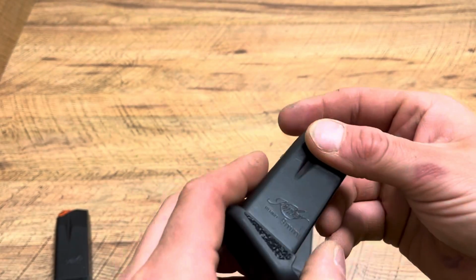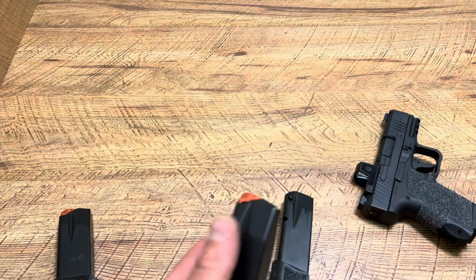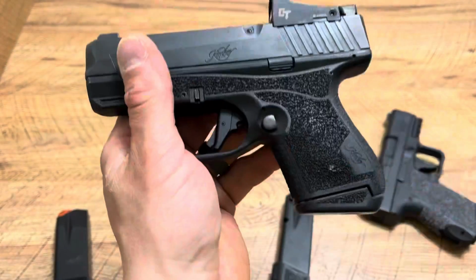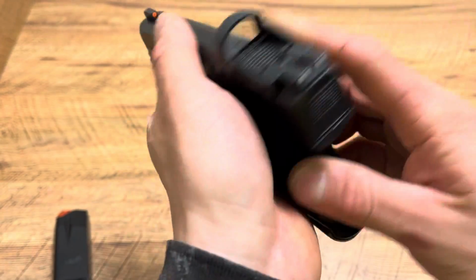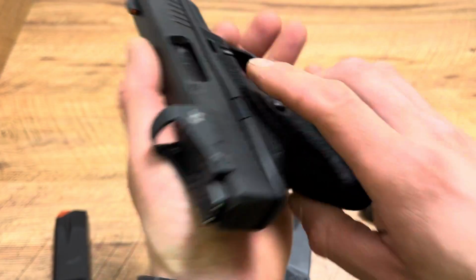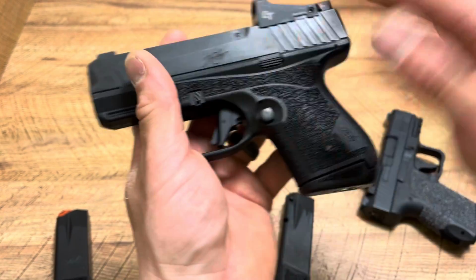Now, magazines. I never ended up finding out who makes their mags. It sort of looks like Mec-Gar. I'm almost positive it's Mec-Gar because almost everyone goes to them nowadays. But notice also the texturing. The texturing is on the whole entire frame. A lot of handguns don't have that. And for me, the more texturing, the better. Now, I don't want super aggressive texturing, but the more, the better, right?